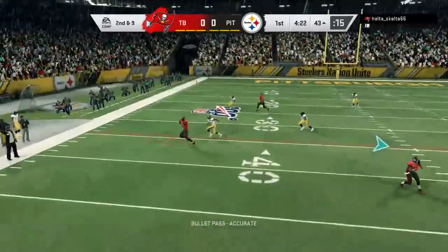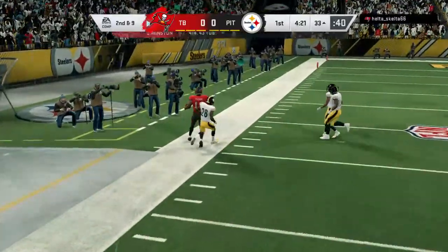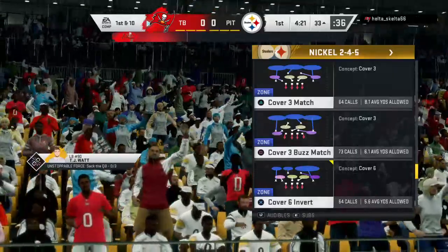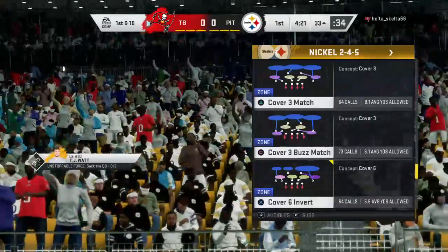From the shotgun, it's Winston. Got a man, it's Breshad Perriman, and he is out of bounds inside the 35. 10 yards there and a Buccaneer first down.